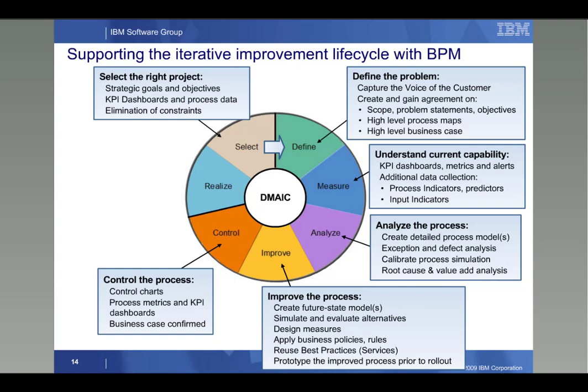The key in the define phase is establishing the correct scope for the project, driven by the voice of the customer and the voice of the business. And to capture this in clearly articulated problem and objective statements that stretch the improvement team. High-level process models and initial business case are created here, and an improvement team is normally assigned at this point. And it's critical that that team includes both Lean Six Sigma analysts and IT representatives.